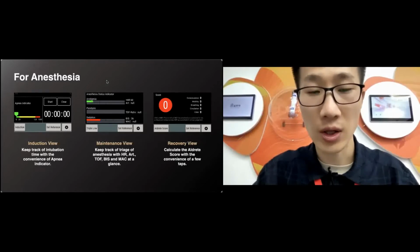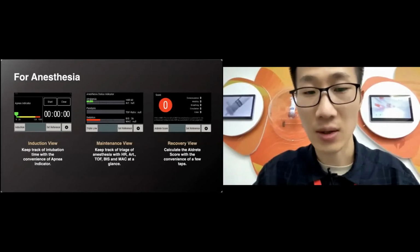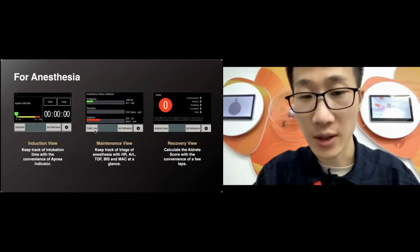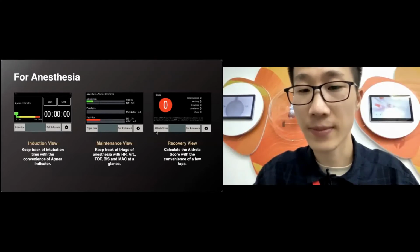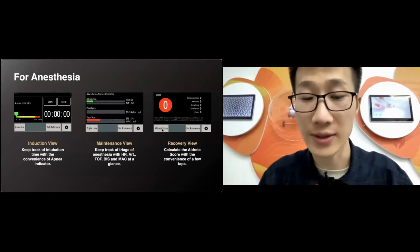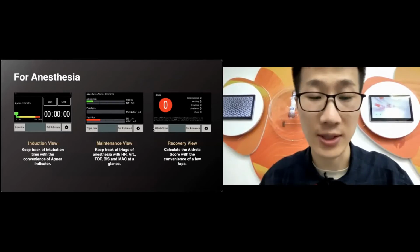And also it will give us the maintenance phase where we can check the patient's analgesia status or paralysis status or sedation status, right? So it will draw the parameters from the monitor, then give us the results. And also we have the Aldrete score system for us to evaluate the patient's recovery.